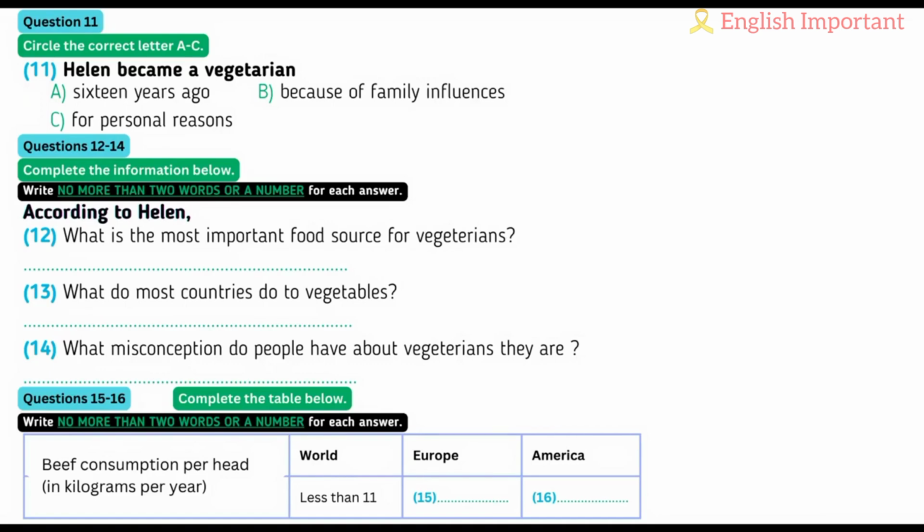Yes, that's correct. But actually there is only one vital vitamin that is only present in meat. That's vitamin B12. Most vegetarians are aware of the implication of this and actually take B12 supplement in the form of tablets.